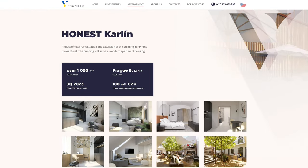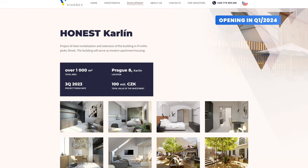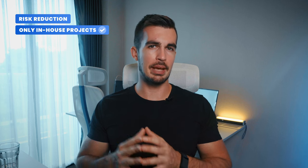Those loans come with an interest payout at the end of the loan period, which can be 9 months or longer. The funds raised are being used to cover the costs of the final stages of development projects, such as the Honest Karlin project, which is about to be finished and will be available for rent in the first quarter of next year. The risk of investing in development projects on Fintown is reduced by currently listing only in-house projects, meaning VHF Group is the main developer and is also in control of the construction.